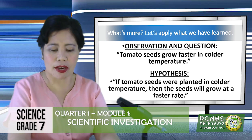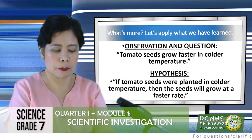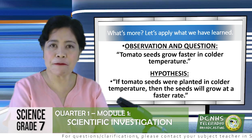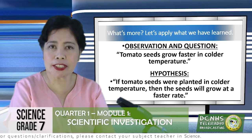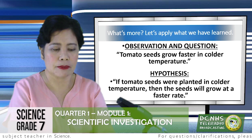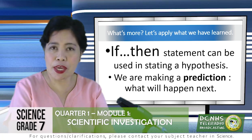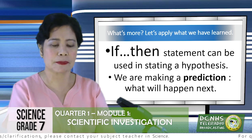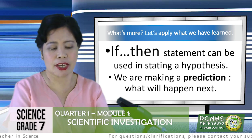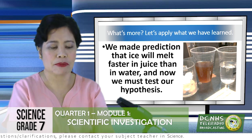Here's another situation. Tomato seeds grow faster in colder temperature. A hypothesis for this could be, if tomato seeds were planted in colder temperature, then the seeds will grow at a faster rate. You notice that an if and then statement can be used in stating a hypothesis. And this is easier to do. We are making a prediction. It is forecasting what will happen next.